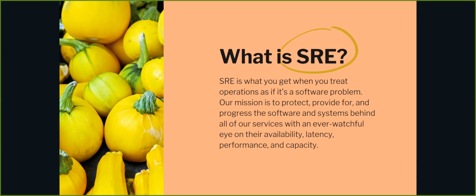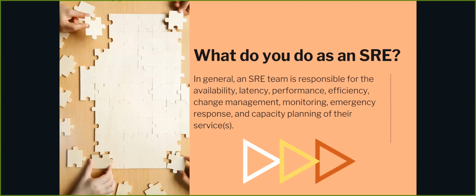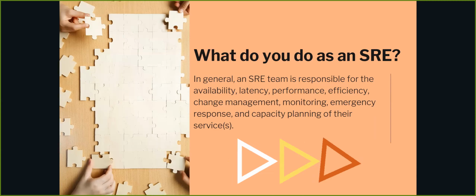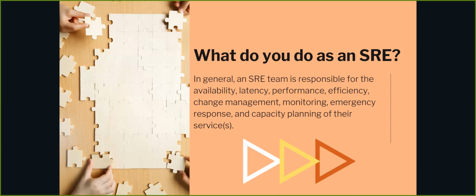So as an SRE, our mission is to protect, provide for, and progress the software and systems behind all of our services with an ever watchful eye on their availability, latency, performance, and capacity. A lot of words, a lot of theory. What this means is that as part of an SRE team, in general, you are responsible for the availability, latency, performance, efficiency, change management, monitoring, emergency response, and capacity planning of your services.